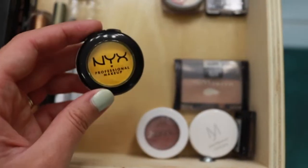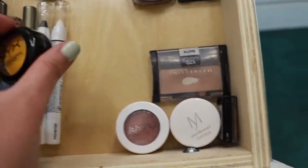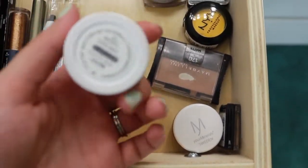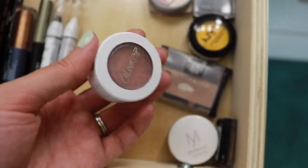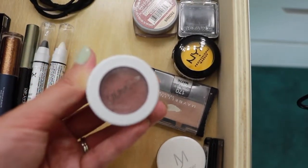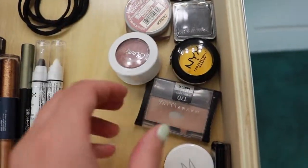This NYX shadow I just got. It's a nice yellow color in STFU. The shade name is interesting. I have this ColourPop single eyeshadow in Waddles. Kathleen Lights talked about this, and I freaking love this. It's a beautiful pinky brownie shade. It's not matte, but it's not super satin either. It's just kind of an in-between. I love to use that all over the lid and blend it into the crease.